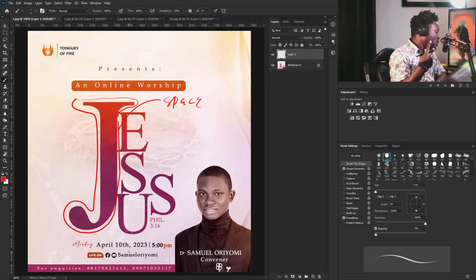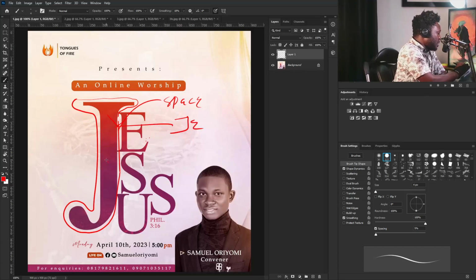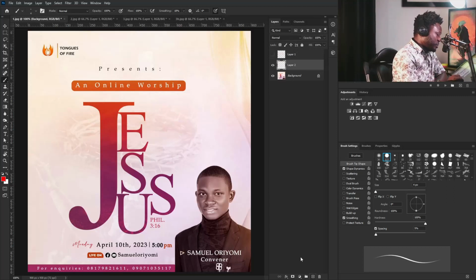That's one. Then the second thing that you did not do well with making the text this bold is when you arrange your letters this way, your message here is you're trying to say this and this is JE, this and this is JS, while in fact this and this is JSS, and this is JU. And that can get your viewers confused.